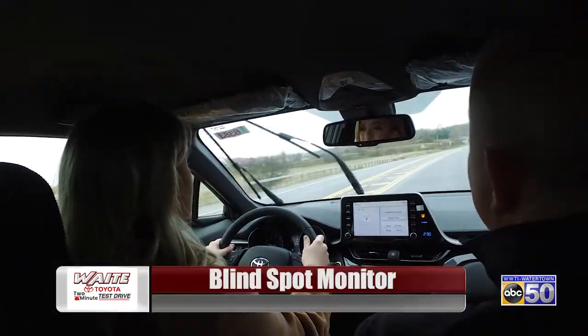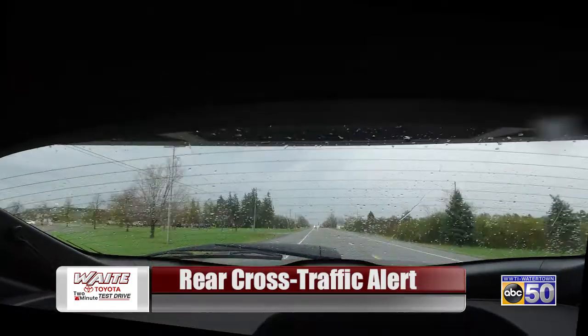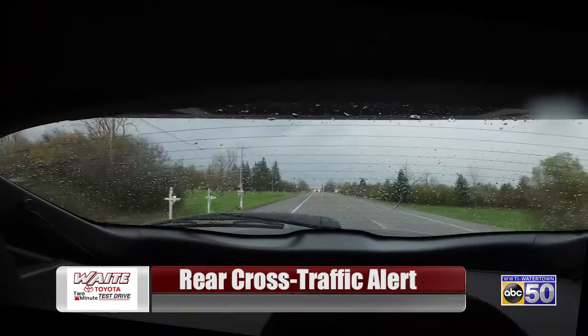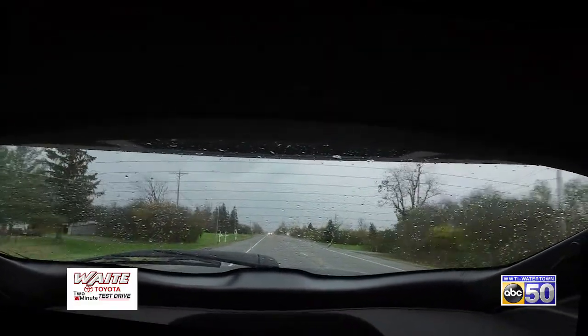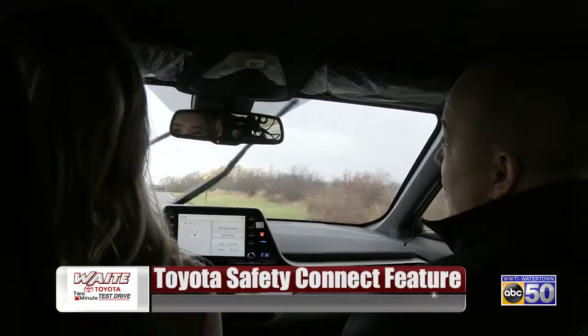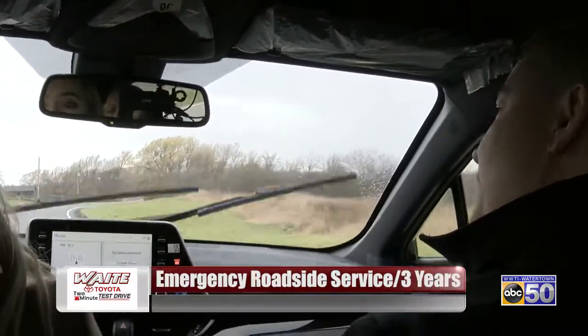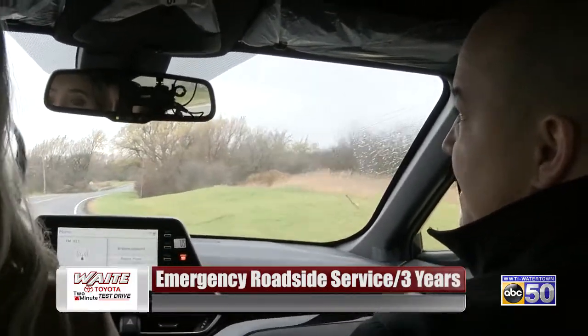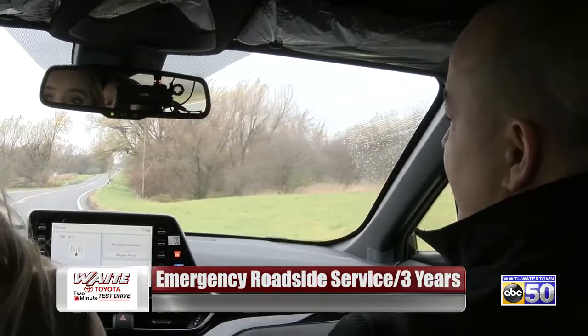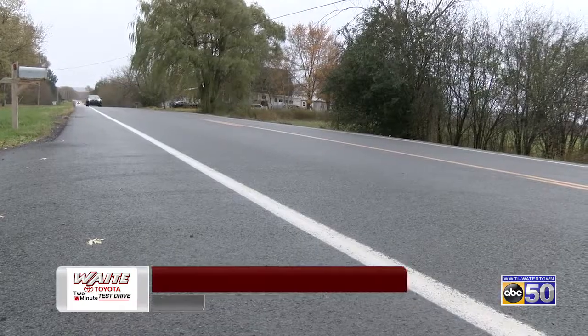The blind spot monitor with the rear cross traffic alert, anytime somebody gets into your blind spot, it'll alert you to let you know that there's somebody in that area so that you're not pulling in front of them or anything like that. A lot of our vehicles now are being shipped with the Toyota Safety Connect, like this one. If you have an emergency, you basically hit this button and emergency services will contact you and come and help you out. Oh, that's great.